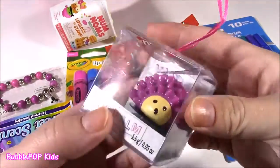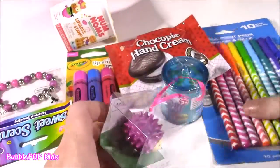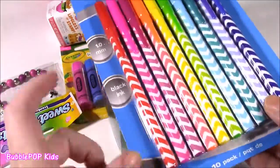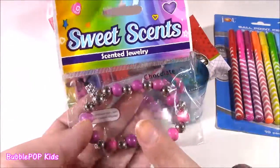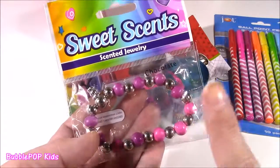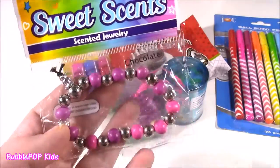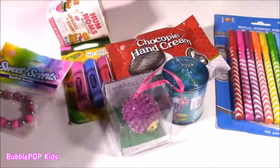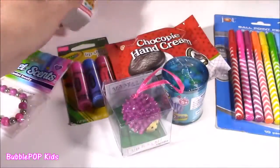We have this little hedgehog or porcupine vanilla lip balm. How cute is that? We have this 10 pack of pens. They are super adorable. You always need pens. This is a sweet scented bracelet. Can you believe that? I opened one the other day, it was banana. This one is actually chocolate. It is a purple chocolate scented bracelet. We have some Num Noms, series 2, either a lip gloss or a stamp.